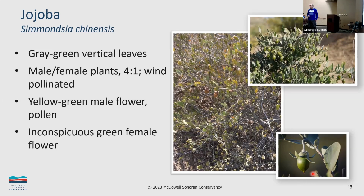jojoba nut. But it was very important because the wax, it's not really an oil, it's a wax, was very stable. And so it could be used as a machine oil and replaced whale oil when those things were used as machine lubricants. Now they're synthetics, but we got a commercial boom here. The problem was that it took four male plants for every female plant. So in a big forest of plants, only one out of four is going to produce the nuts. So it really wasn't a very good commercial thing. But it's still used for cosmetics. That wax oil is in cosmetics. So the males have little berry-like things that you'll be able to see here.